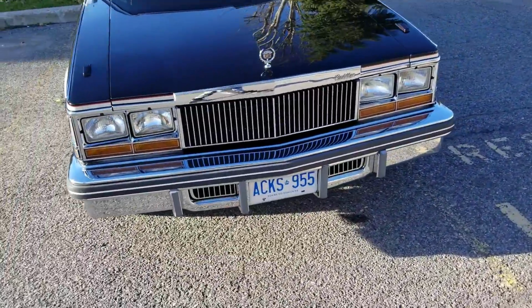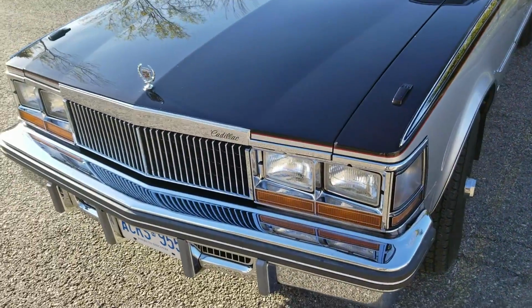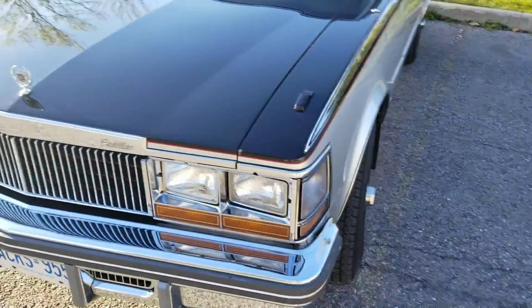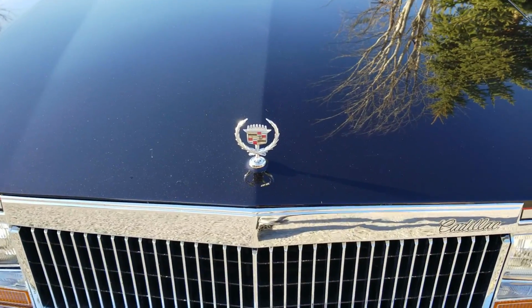It still has a fair amount of chrome and accoutrement, but nothing too absurd. Old school dual headlights at the front, nice big grille. And the Cadillac emblem before they got all chunky and dumbed it down and made it huge.